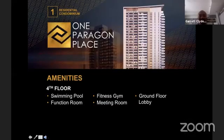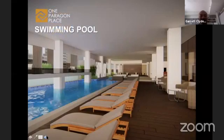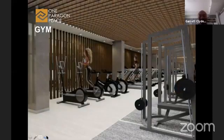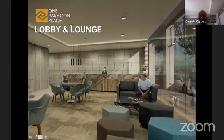Now for this project, this is a residential project again. All the amenities are located on the 4th floor. To give you an idea of the amenities, with the swimming pool, function room, I'll show you the render. So this is the swimming pool. Okay. This is the meeting room. This is where your clients or the investors could organize a meeting. And this is the gym for the fitness needs. The lobby and lounge for the meeting area or the receiving area of your guests.